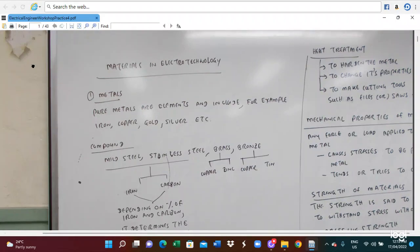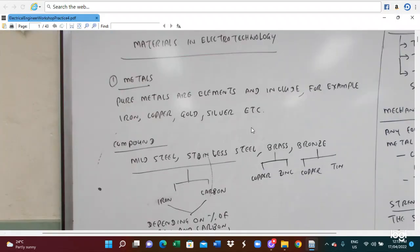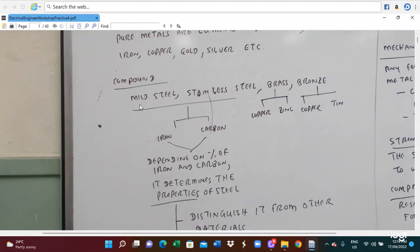So we are talking about the materials used in electro technology. In an electrical technology system, we are using different kinds of material. The metals are pure metal elements. They include iron, copper, gold, silver. The compounds we are also using are mild steel and stainless steel.